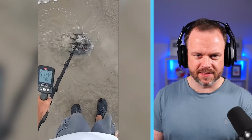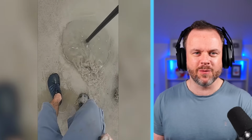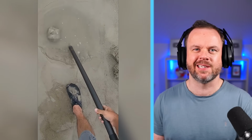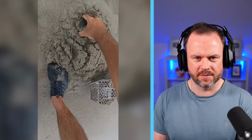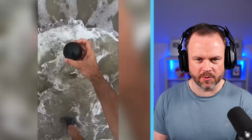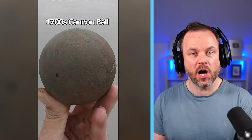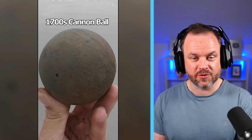Found some metal, guys. We have found some metal. What have we got? I need to get a metal detector. What a lovely way to spend a summer's day just hunting for treasure. It's in his pile of sand. What have we got? Ooh. Oh, that's pretty cool. Is that a cannonball? No, is that actually a cannonball? No way. That's a 1700s cannonball. That's crazy.